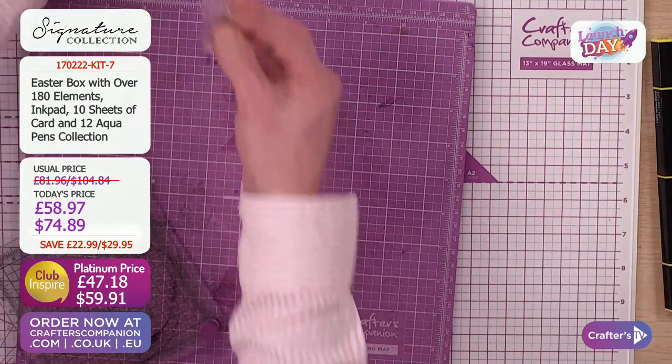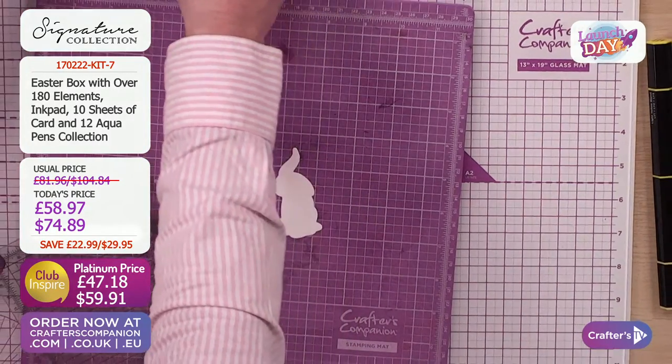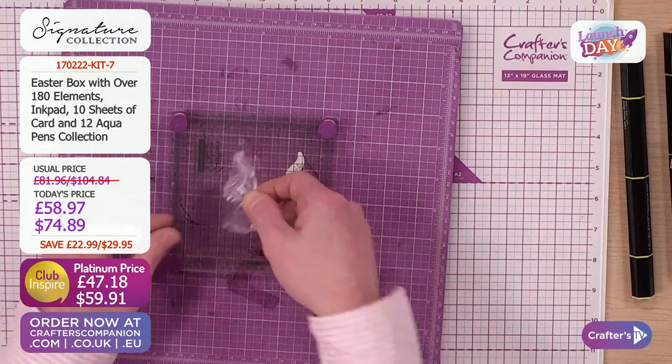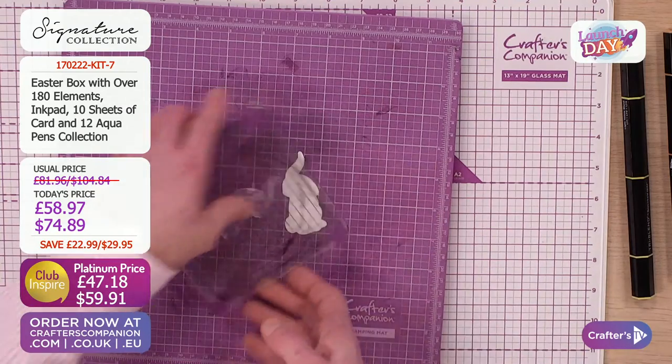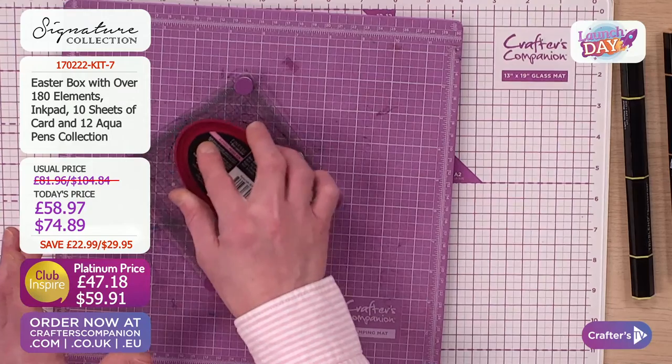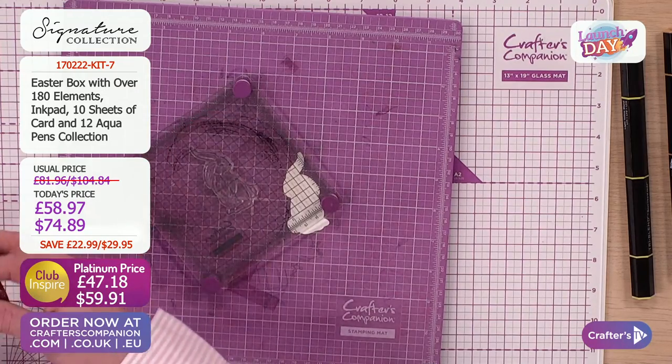So this is where, if you are a beginner at Crafters Companion, a nice little set for you to start with, it being Easter. But if you've been with us for months, years, you're going to have so many Crafters Companion products that you can start to incorporate.